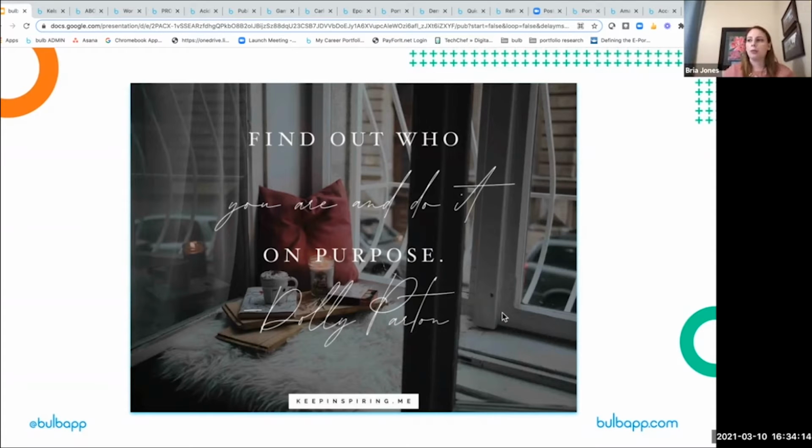So, one part of your portfolio is going to be a tool that helps you reflect and discover who you are. You're going to collect things over time and see your ideas and your experiences and your growth blossom, and it'll help you understand who you are so that you can do it with purpose and intentionality.